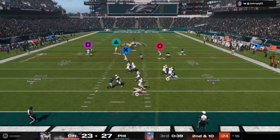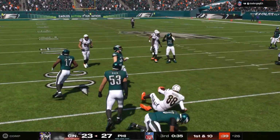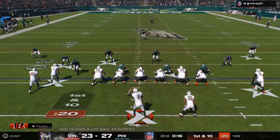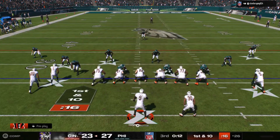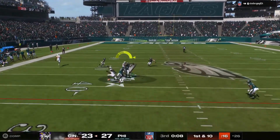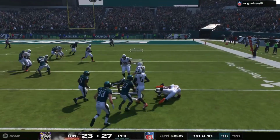Burrow here on second down. Taken in by Gesicki, and a good one here. He'll be marked down up past the 25-yard line. To throw is Burrow. Oh, for the 5th time, he is intercepted.